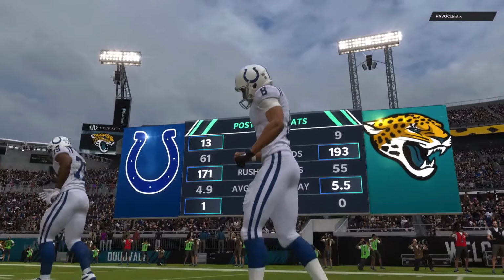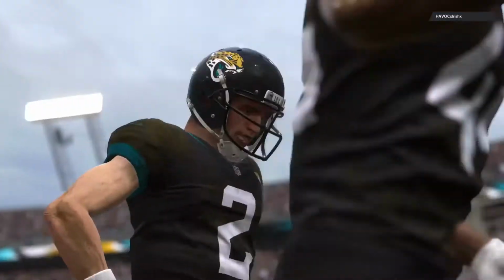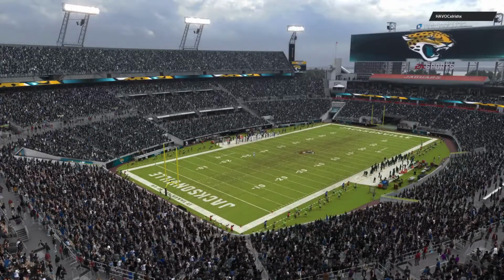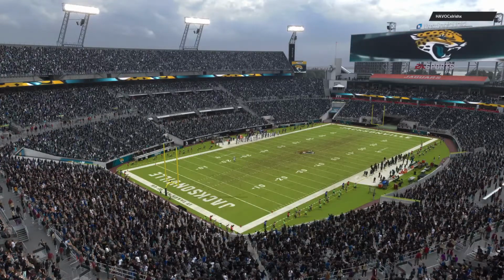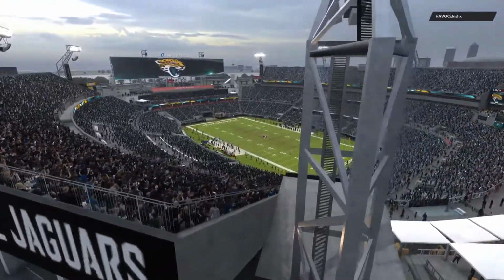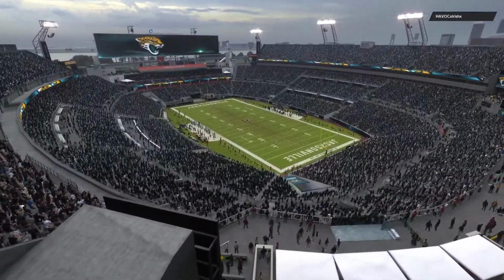So for Indianapolis, it's back-to-back victories now after the Week 1 defeat as they move to 2-1. And they'll get another road date next week as their opponents will be the Tennessee Titans. Meanwhile, for Jacksonville, the early struggles continue as they'll sink to 0-3. And they'll try and turn things around next week as they have a date at MetLife Stadium with the New York Jets.